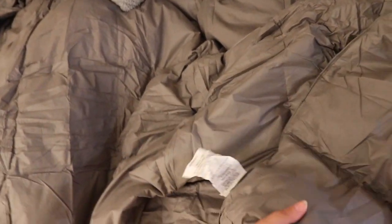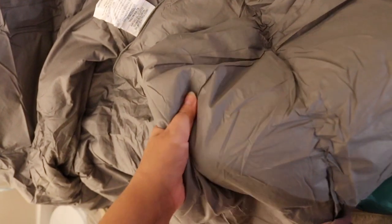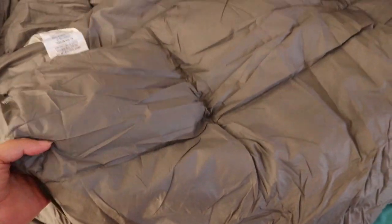And also it doesn't have any smell, which is good, because sometimes I buy down jackets and they had a weird smell, especially one from Andy Bauer, which had a terrible smell. That's why I returned it. See, it's kind of nice. I think it will get better with use.